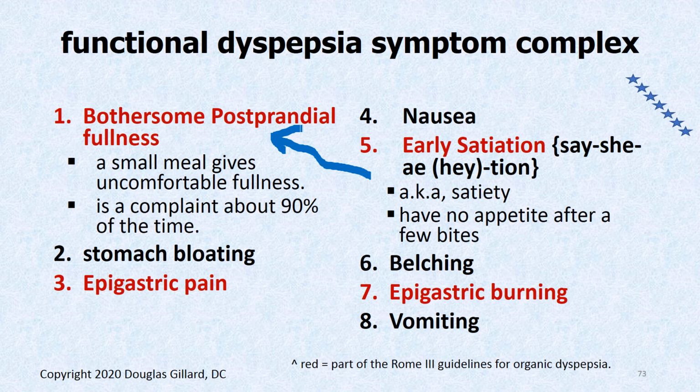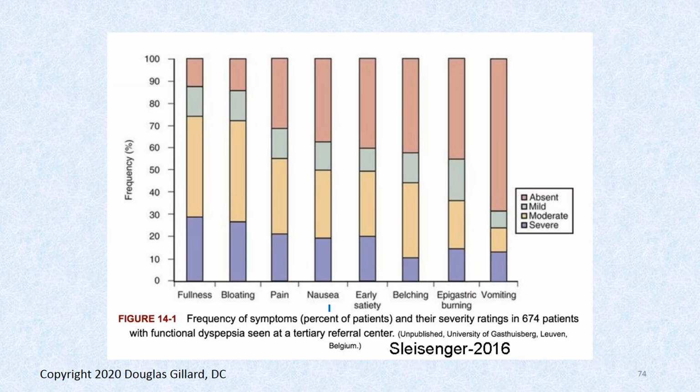Burping is a big problem for some people. Epigastric burning. And I know what you're thinking. Why in the world don't they clump these two together? But the wisdom of all those gastroenterologists throughout the world said there's a definite distinction between flat-out pain and burning. So they're two separate categories. And then vomiting, that one probably shouldn't be on there.